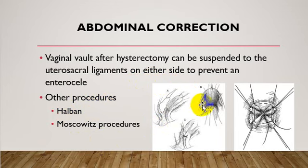In Halban's procedure, parallel sutures go from up down and up to the pouch of Douglas, and again go up on the anterior surface. So this picture shows when the uterus is there. If the uterus is not there, the sutures go over the anterior peritoneum. So these are the parallel sutures which are going on, and then they're tightened, and that's how that dead space is obliterated, and further enterocele will not occur.